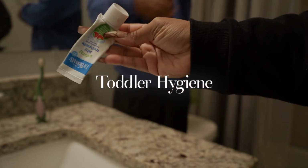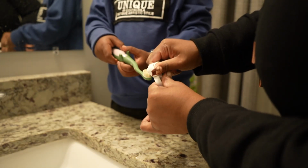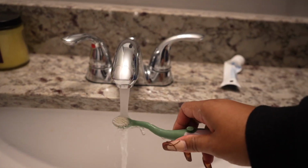So it's really important to me that my kids know how to take care of themselves as well, and that means taking care of their hygiene. I'm making sure I teach my son how to brush his teeth, wash his face, and take vitamins. We have been really loving the Flintstone gummies lately.